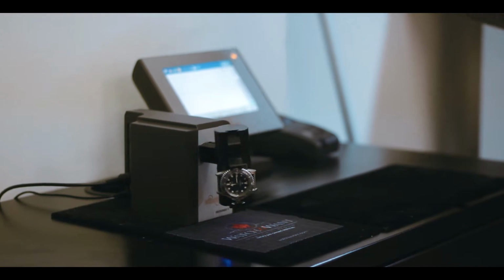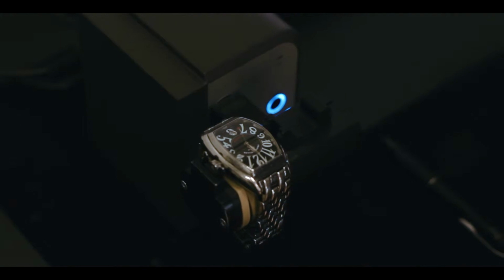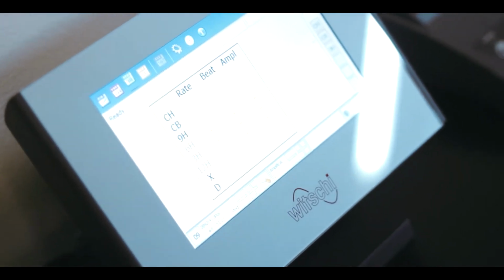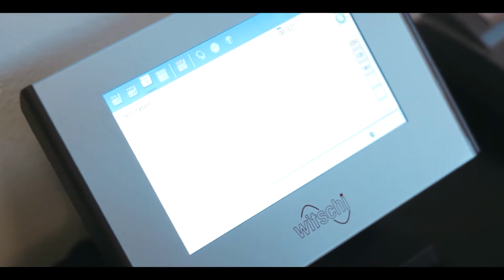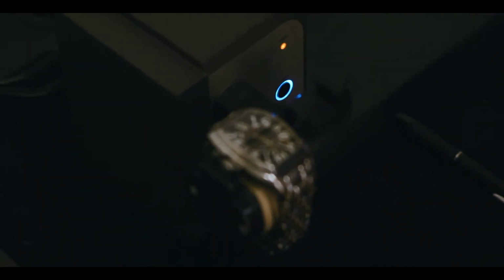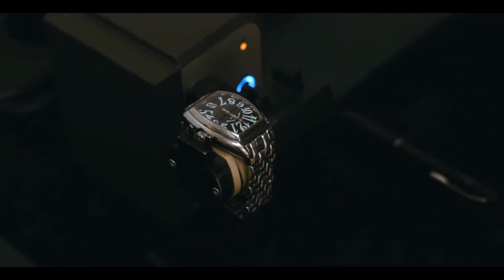And actually, here's a great piece of equipment that expands on the previous Chronoscope. This is fully articulated and motorized. As part of our intake process, we use the Chronoscope S1, which is the latest in the Witschi line of watch timers. We have preset programs in here that we put in for different brands. We use this as a diagnostic tool to test the internal workings of the watch: amplitude, rate, delta. Again, it gives me an idea of the condition of the watch without actually opening it up, as far as lubrication, the condition of the hairspring, and what I can expect once I do open the watch.